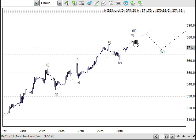We've got the 4th here, so we're looking for the 5th here as well. So we'll be looking for the 5th with the new high above here, and then we'll be looking for a 4th wave and a 5th wave. Now this kind of pattern here would be in line with the S&P 500. If it was in line with the Dow Jones, this would be the high here.